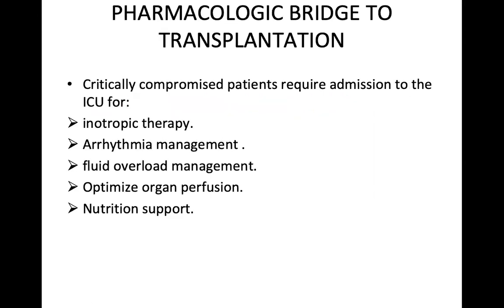So how do you prepare your patient, the potential recipient? Some of those patients are critically ill and require ICU admission with inotropic therapy to maintain their hemodynamics, also arrhythmia management. Fluid overload is also important because it can affect the patient post-op, and optimize organ perfusion to prevent any deterioration in other organs, and nutritional support as some of the patients will have cardiac cachexia.